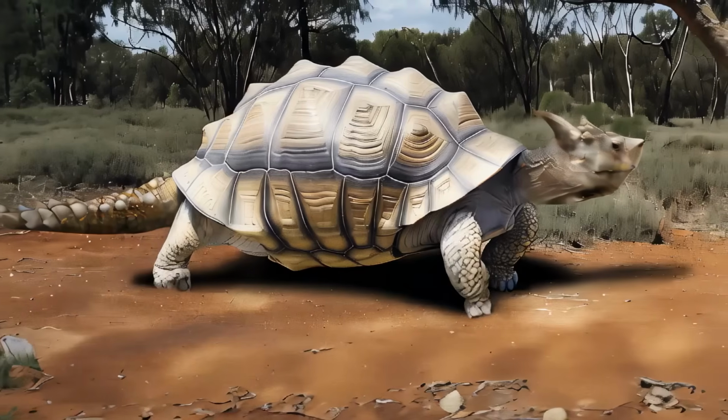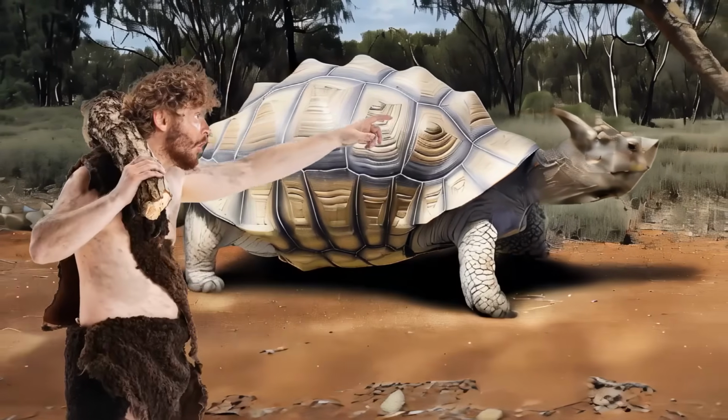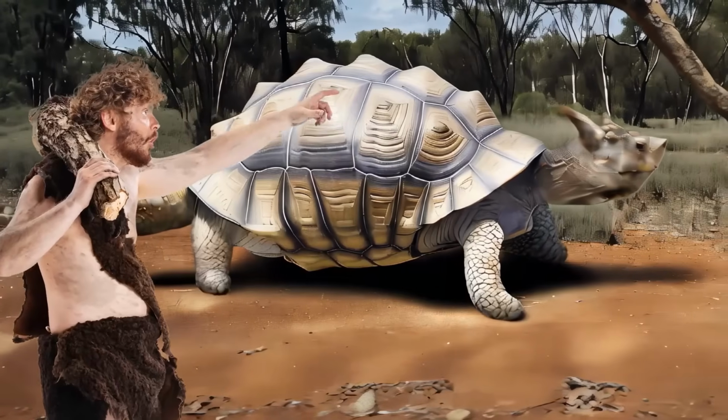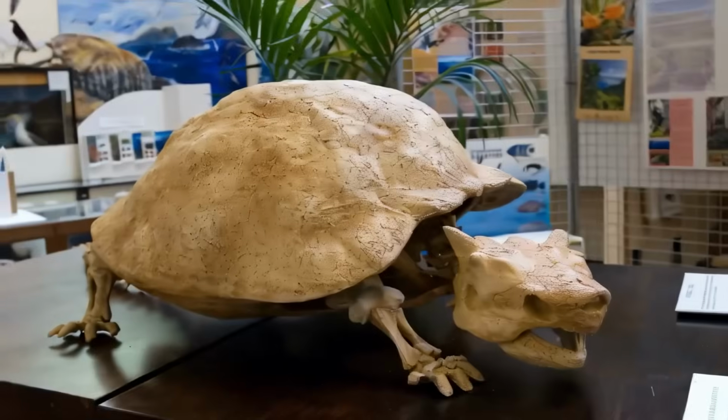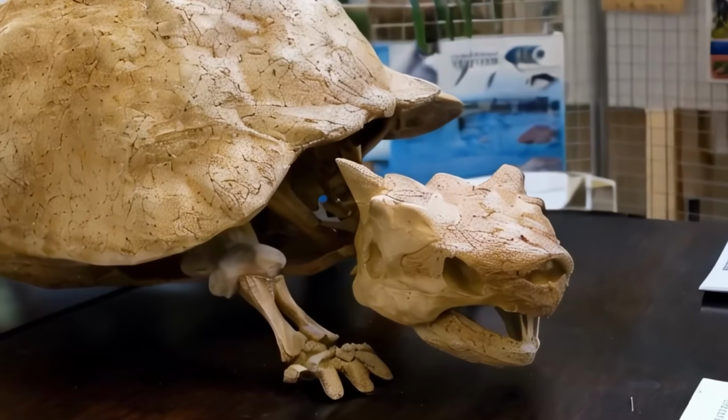Most species of the Meliolania disappeared around 2,000 to 3,000 years ago because of humans who hunted them to extinction in both Australia and on the surrounding islands. It took around 2 centuries for these turtles to go extinct in that region of the globe.